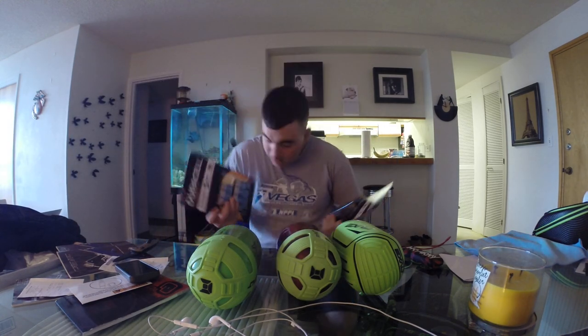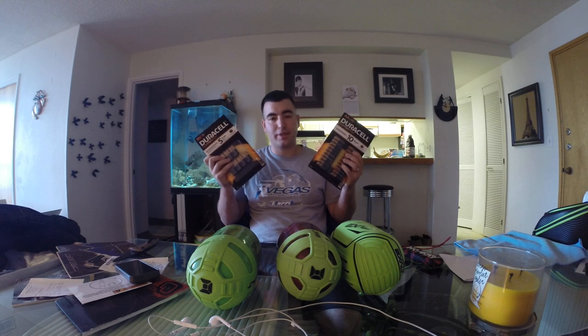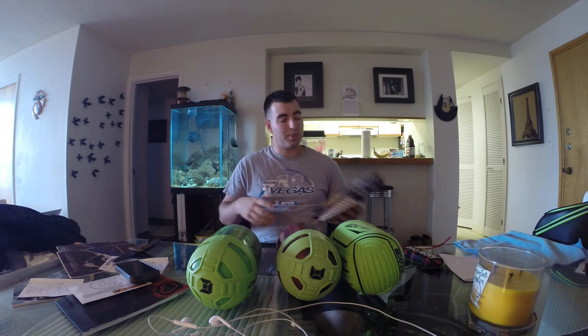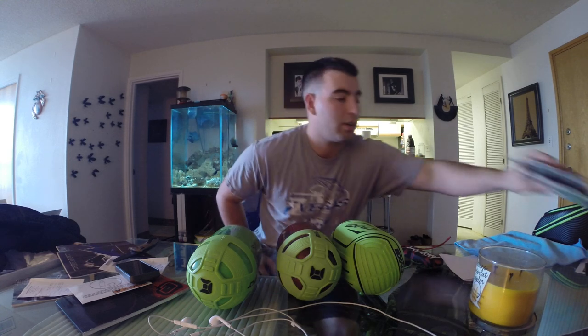Go to Costco, buy some batteries. Always got batteries. I don't keep these in my gear bag. I keep them in the trunk of my car. Because if you keep them in the gear bag, sometimes your stuff's wet and gets soggy and ruins the battery. So I just keep them in the trunk of my car. But always carry plenty and plenty of batteries.